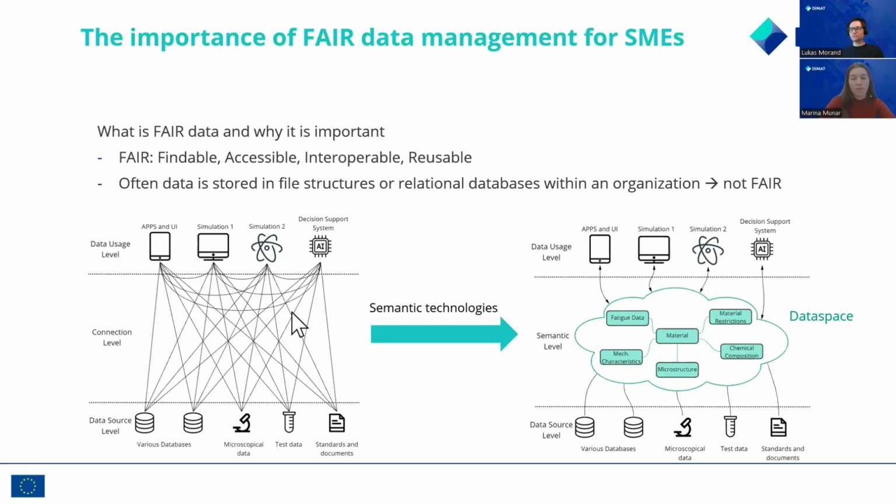with your tools. However, often data is stored in file structures and relational databases within an organization, and this is typically not FAIR. So what we want to do is actually to come from the left to the right, and this we do with semantic technologies. So we introduce a semantic level between the data sources and the usage, and this is typically a data space. And in this data space, all data is stored in a FAIR manner, and all your apps and your tools can connect to this data space seamlessly.